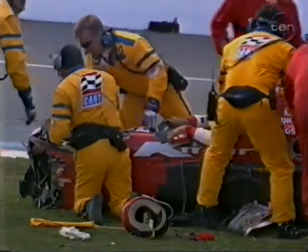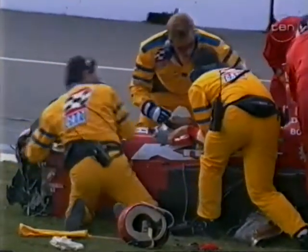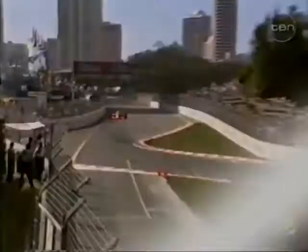Red flag, red flag. Red flag. We're going to have to stop this race. The race will be stopped. There is far too much damage. Christian Fittipaldi, you see how heavily damaged the front of that carbon fiber monocoque is.